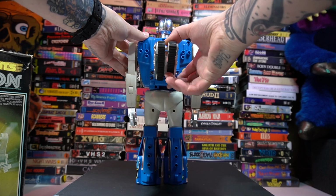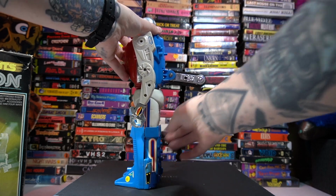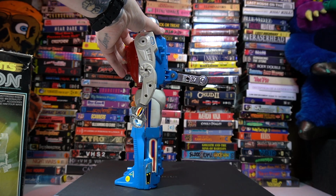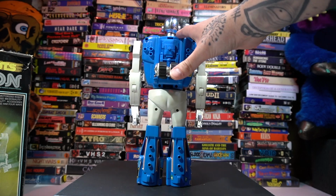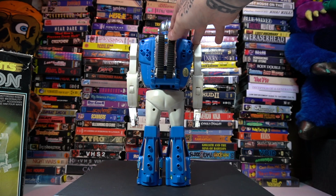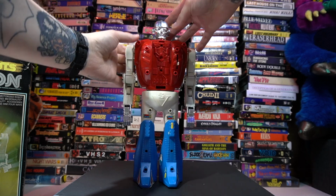On the back here, you can see he's got these treads, and it's pretty cool that the treads are still intact, because some of the Biotrons that I was looking at online don't have that. So this also could be a repo, like a reproduction piece. The chrome head is really cool.